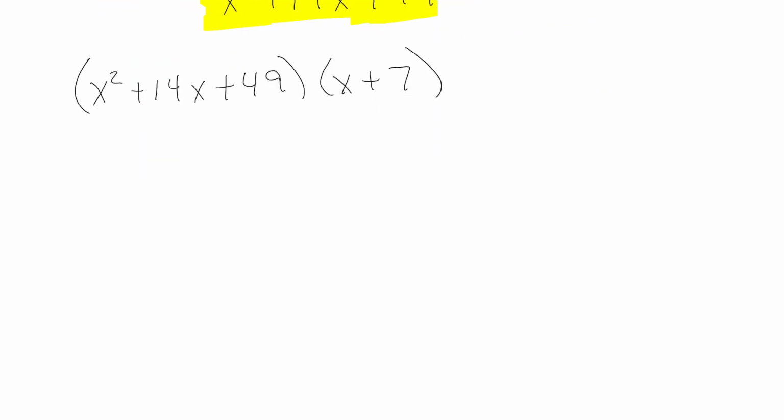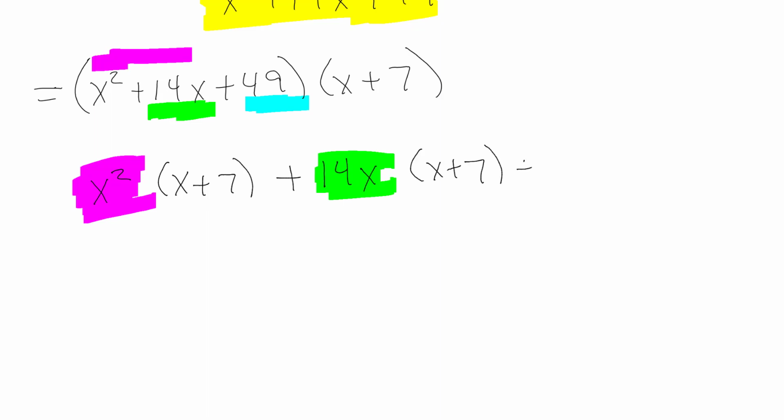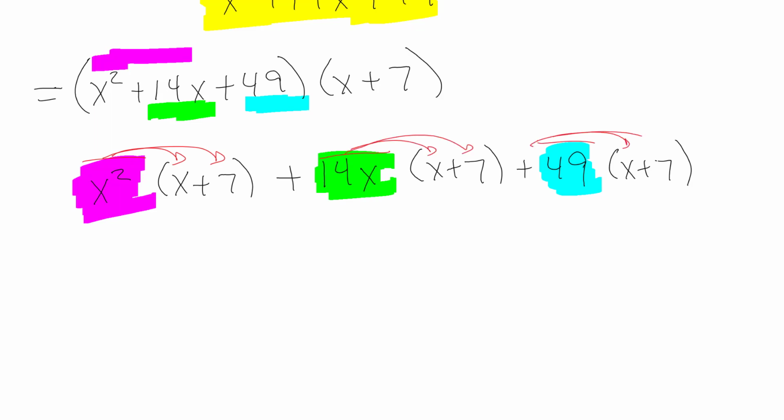Now I'm going to do that distribution thing where I say, okay, this guy, oh, not yellow again. Let's not do that. This guy wants to get multiplied by everything, this guy wants to get multiplied by everything, and this guy wants to get multiplied by everything. So the x squared wants to get multiplied by x plus 7. The 14x wants to get multiplied by the x plus 7. And the 49 wants to get multiplied by the x plus 7. Then I do the distribution.